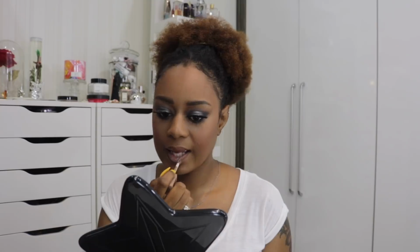Alright, now that my lips are lined, I'm gonna go in with a nude lip color. I'm gonna go in with this L'Oreal liquid lip from the chocolate collection. This is in the shade Bittersweet. Oh my god, this smells like chocolate. Like pure chocolate.